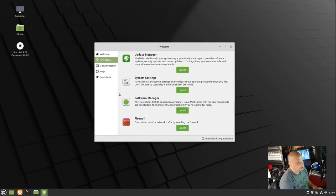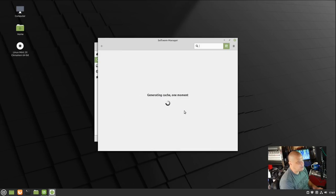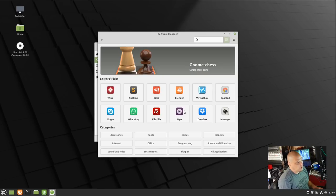We also can view our software manager. This is basically your apt store where you can go and take a look at programs to install, such as, well, they give you some editors' picks: Wine, which is a Windows emulator, Sublime, which is proprietary. It is an IDE, basically a text editor. GIMP, which is a fantastic free and open source alternative to something like Adobe Photoshop. Blender, which is another fantastic program, of course, VirtualBox for running virtual machines, etc.